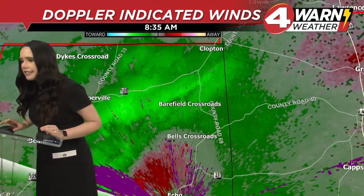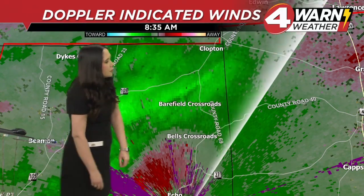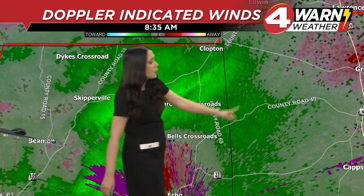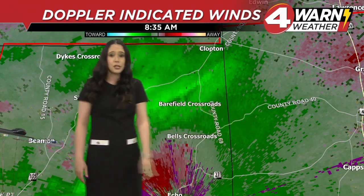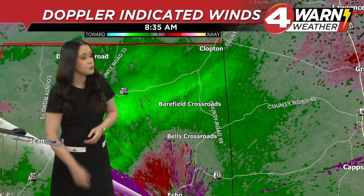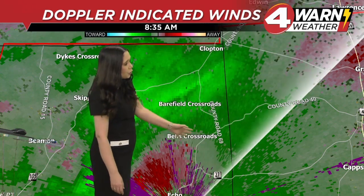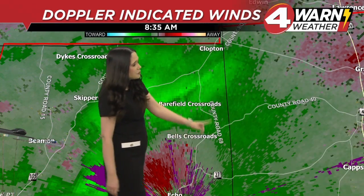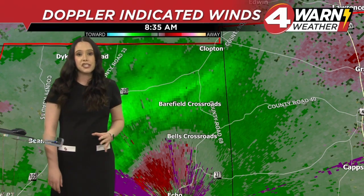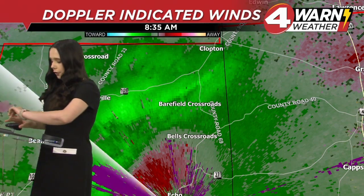So let's zoom in a little farther here, see if we can get some road names and some areas. So zooming in, we have Barfield Crossroads. So if you live in that area, you want to be in your safe place right now. County Road 40, this is going to pass over you. So if you live along County Road 40, that's in Henry County, you want to be in your safe place right now. Bell's Crossroad, this is pretty much over you as we speak. And County Road 69, that is in Dale County. Make sure that you are in your safe place from this storm as it continues to move over the area.